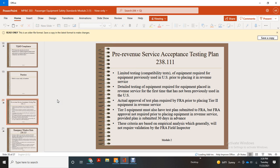Actual approval of the test plan is required by the FRA prior to placing Tier 2 equipment in revenue service. Tier 1 equipment must also have the test plan submitted to the FRA, but FRA approval is not required prior to placing the equipment in revenue service, provided the plan is submitted 30 days in advance. The criteria are based on an empirical analysis, which generally will not require validation by an FRA field inspector.